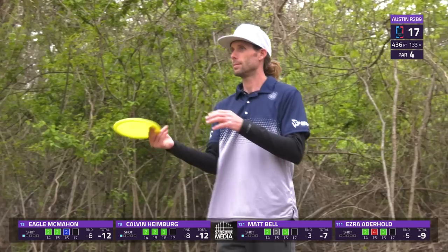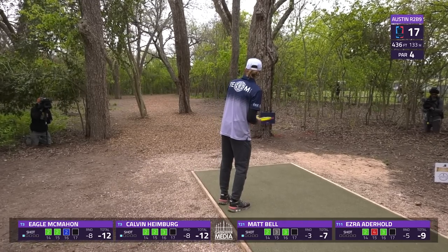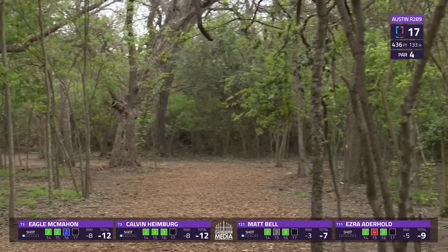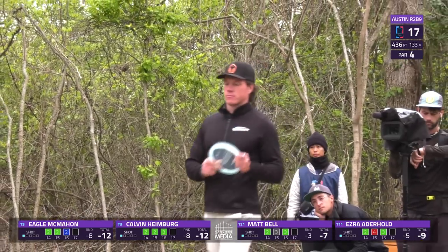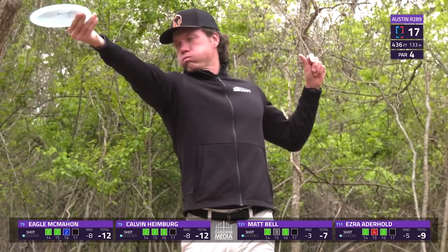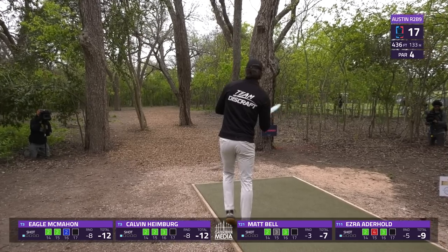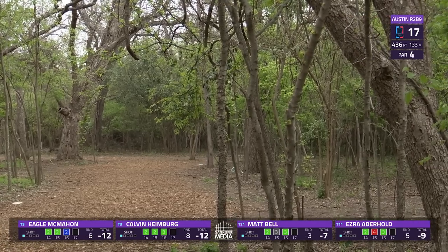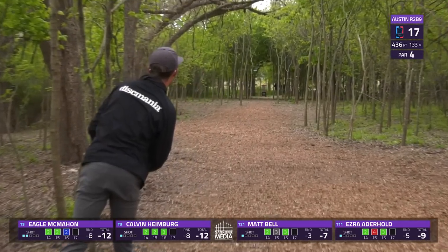Heimburg, good forehand shot. Puts himself in the middle of the fairway. That's pretty much position A, about all you could ask for from this tee. Matt tries to follow it, but more air under than Calvin's had. Really difficult to slow yourself down this much. This is such a short shot to make this corner. And you kind of have a gap to hit, too. That has too much speed on it. Oh, but does get a nice little kick down. See some awkward stances here.